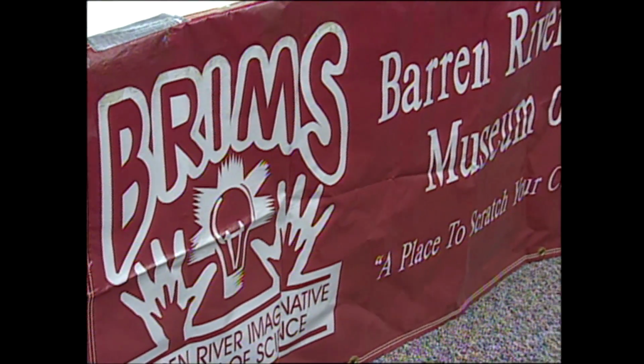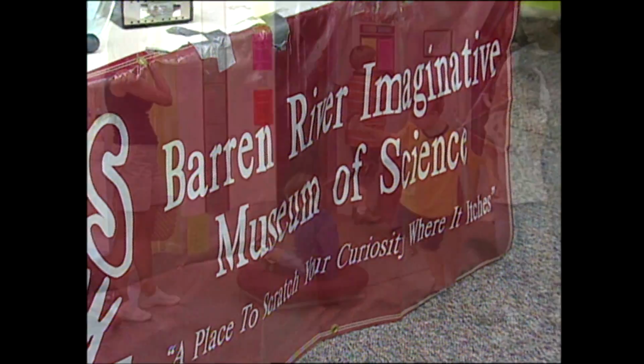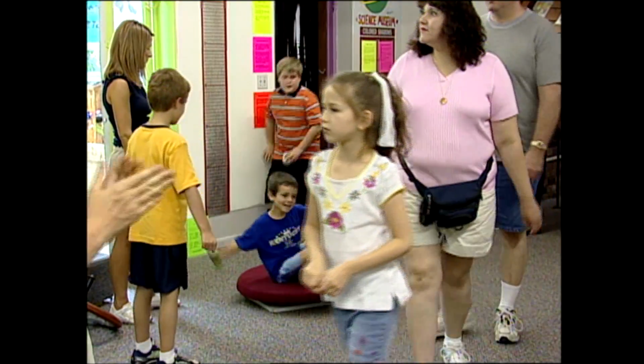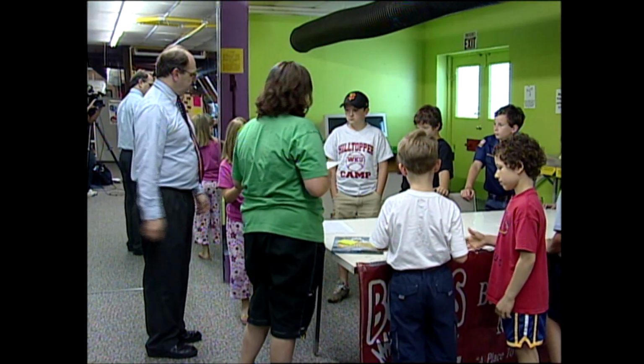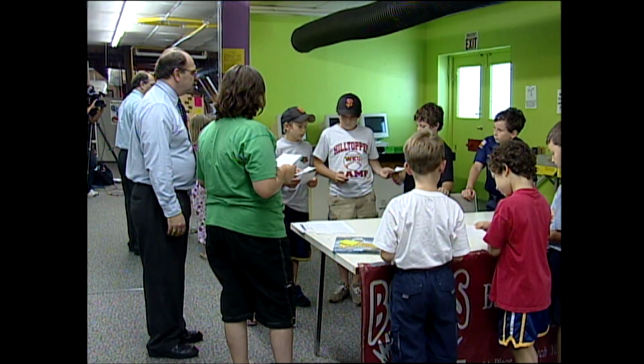BRIMS is an acronym for Barren River Imaginative Museum of Science. When it started, basically a group of people, about 15 or so in number, went to several civic organizations and said, we'd like to start a museum for children. And they received support, and this is the fruition of about a year's work.